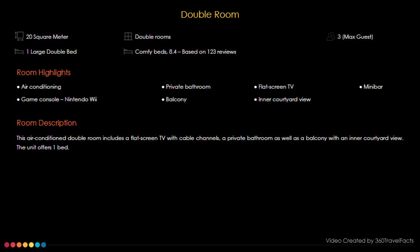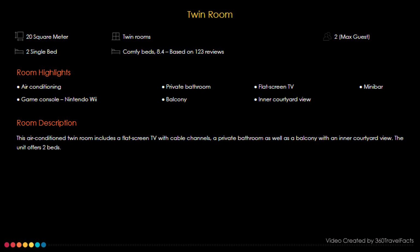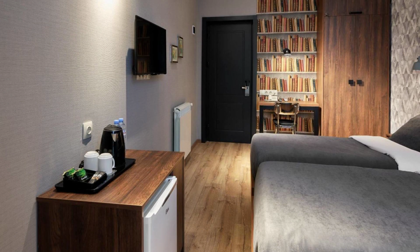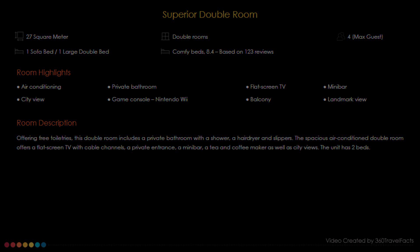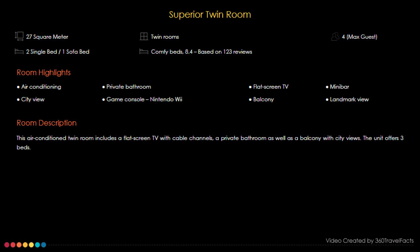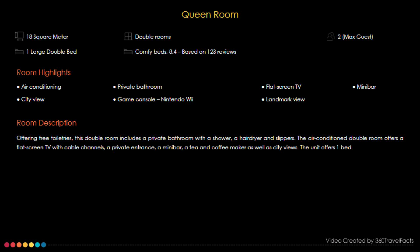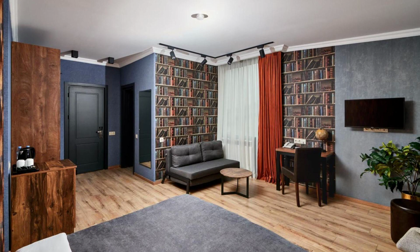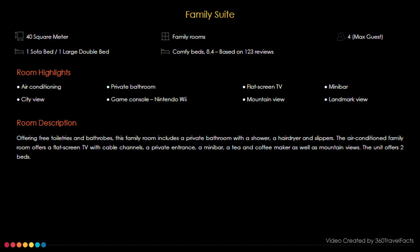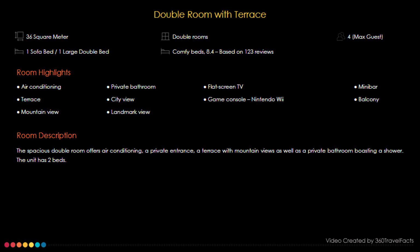Room category 1. You can see on the screen details like room size, bed type, room view, amenities, facilities and images, etc. Room category 2. Room category 3. Room category 4. Room category 5. Room category 6. Room category 7. Room category 8.